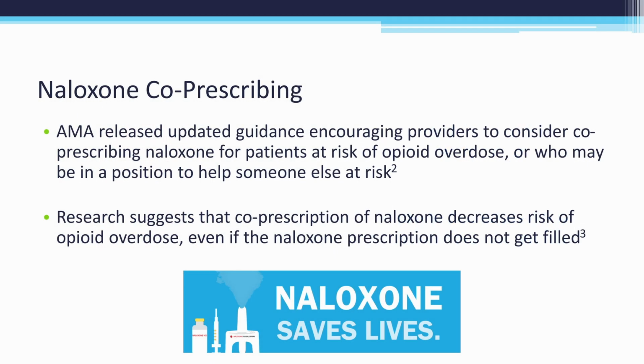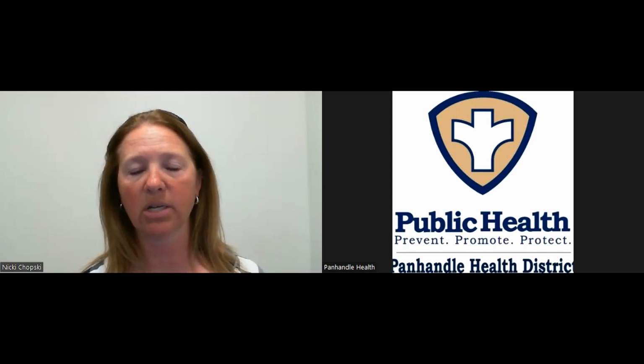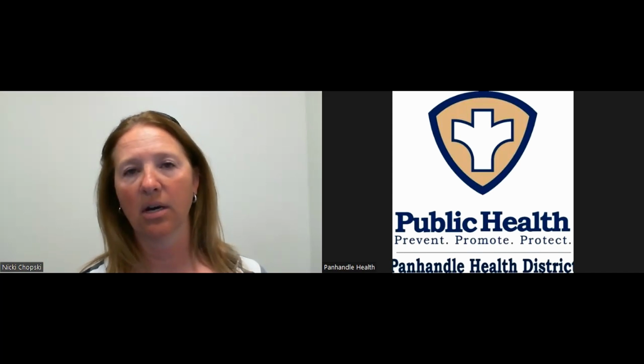The AMA, the American Medical Association, has released updated guidance encouraging providers to co-prescribe naloxone with opioids. And there is some data out there that shows that the co-prescription of naloxone with an opioid does decrease the risk of opioid overdose, even if the prescription for naloxone does not get filled. And so we do encourage and recommend that prescribers, particularly those that are prescribing at high MME levels, would consider co-prescribing naloxone. And we also put it on the pharmacists or the dispensers who are filling these prescriptions for opioids to consider offering naloxone to patients who might be of benefit or of use.